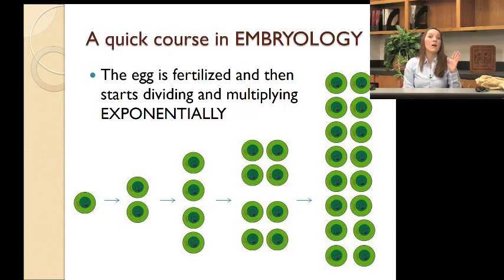Exponential growth, you'd have 1 cell, and then it's going to double to 2 cells, just like our PowerPoint here. Then it's going to double to 4 cells, then to 8, and then to 16, and it'll just keep going. And as you can see, it's going to multiply a lot faster than if you just did linear growth and kept adding 1 at a time.